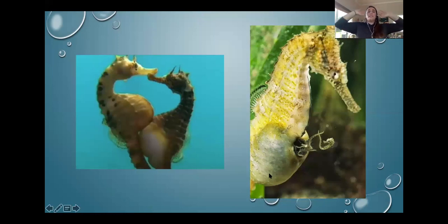So the male has the pouch. That's because that is a brood pouch. And the male has a brood pouch because he is the only animal in the entire animal kingdom that will have a true internal pregnancy. The male actually gets pregnant in this situation, which I think is really fantastic.